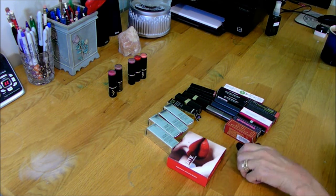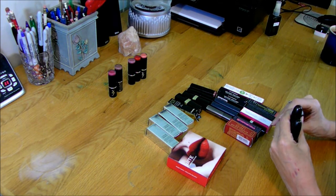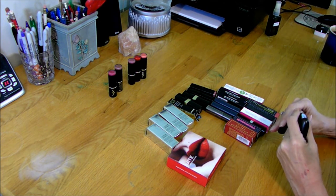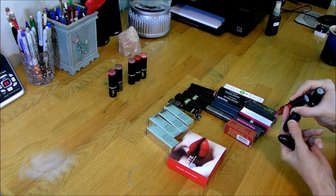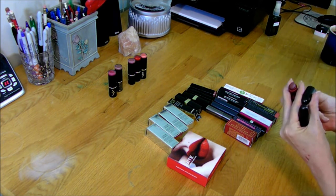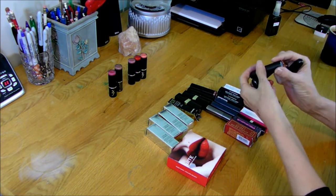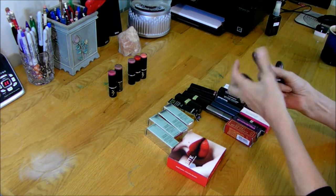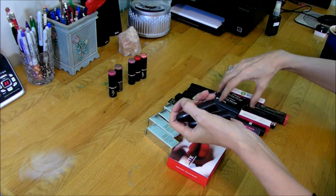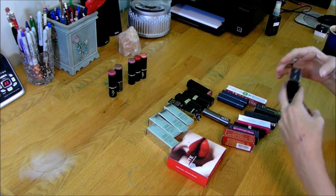MAC, same thing. I have a MAC and Plumful. This is the Glam. Oh, what am I doing? See, I just want to swatch this all over the place, and that's just not smart until I know for sure. Okay, this is Viva Glam 4, Viva Glam 6, this is Plumful. These two are Russian Red and MAC Red.